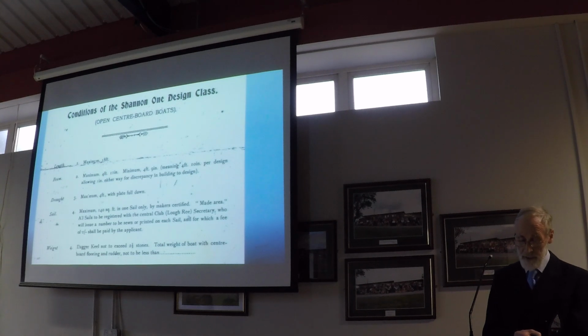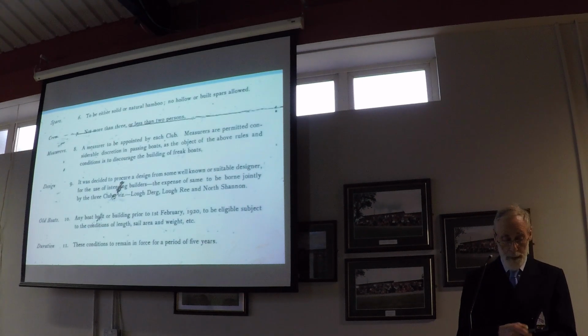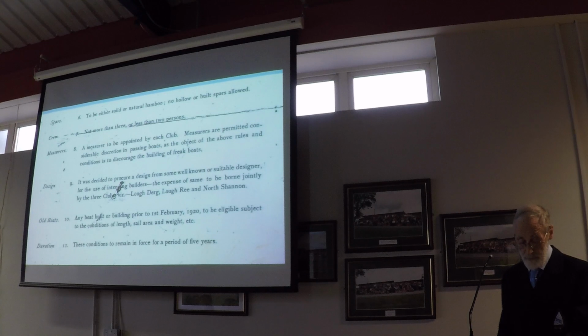Dagger keel not to exceed 35 pounds. The spars to be in timber or bamboo, crew of either 2 or 3 persons, and the boats to be properly measured. A designer with a good reputation to be employed, and the old 18-footers to be allowed to sail against these new one designs. And the regulations were required to stay the same for at least 5 years.